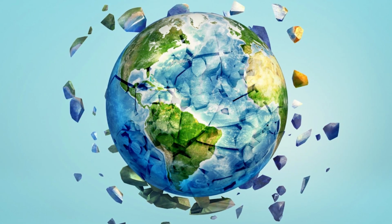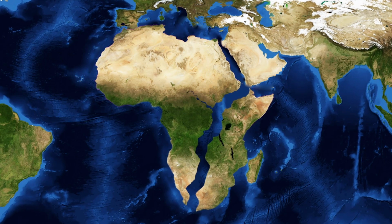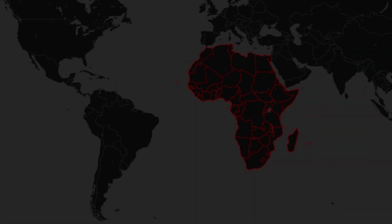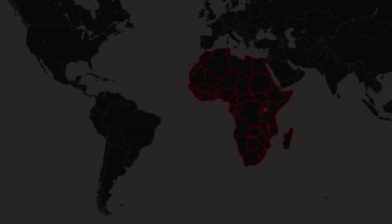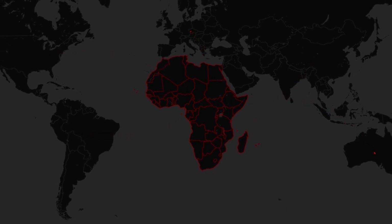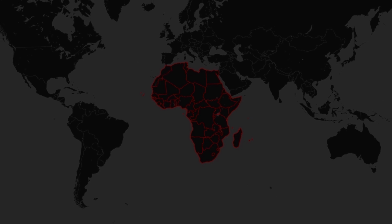Number two, uncertain geopolitical dynamics. The future relationship between the newly formed continents remains unclear. Will they stay connected or split further like North and South America? The dynamics of trade, security implications, and geopolitical alignments are difficult to predict and may bring both opportunities and risks.